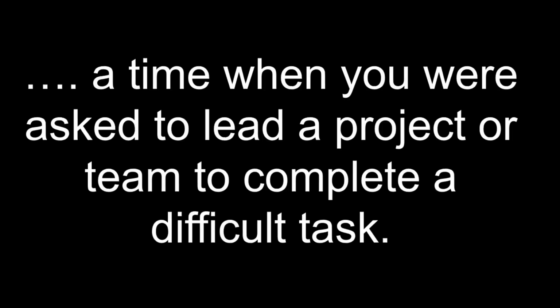Let's try one. Give me an example of a time when you were asked to lead a project or team to complete a difficult task. That's a good one. I mean, I think there's a couple times when, I don't know, I have to think about that one.